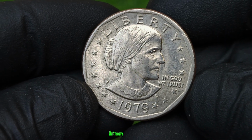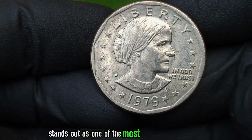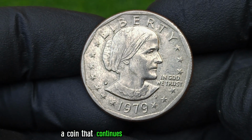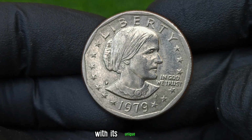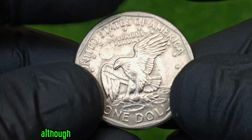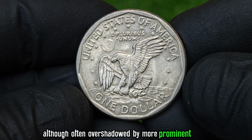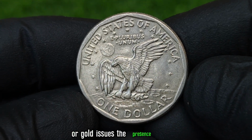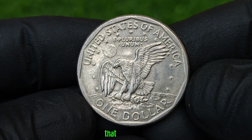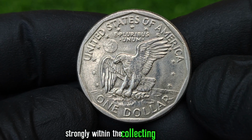Next up, the 1979 S. Susan B. Anthony dollar stands out as one of the most captivating treasures in American numismatics, a coin that continues to fascinate collectors with its unique story, symbolic artistry, and enduring value. Although often overshadowed by more prominent silver or gold issues, the presence of the S mint mark gives this piece a distinctive identity that resonates strongly within the collecting community.